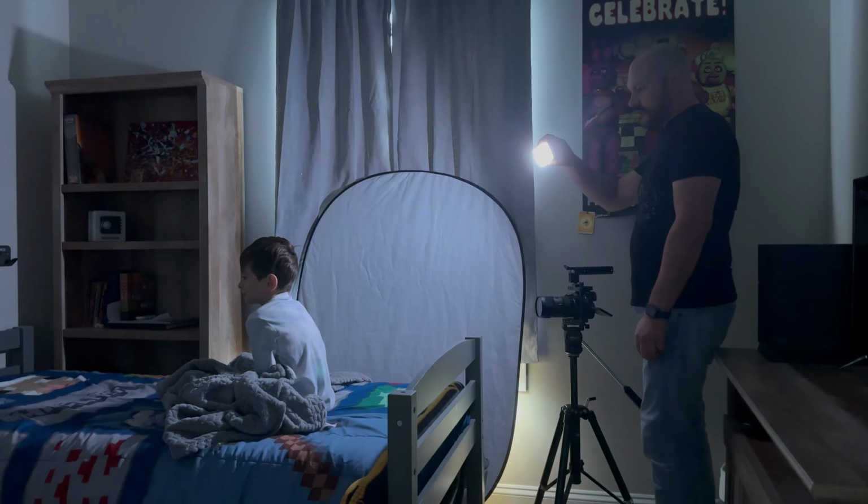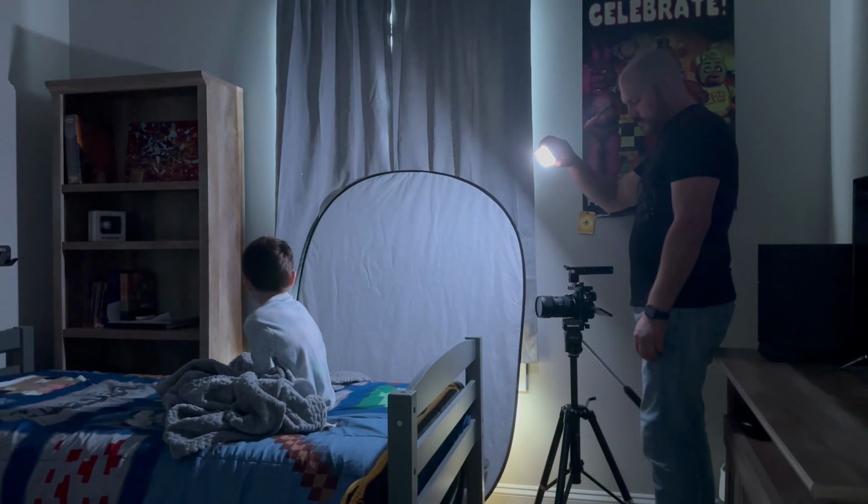He helped me out with this shot. I just had him sit on his bed here in the house. I had one of those little credit card style lights that Aputure makes. I keep it in my bag at all times. Highly recommend that light as well. But I just had that shining on him kind of like a flashlight style, and had him slowly turn his head towards the camera. And that was pretty much it for the shot.